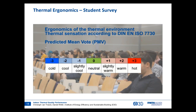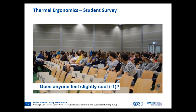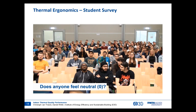Now, prior to the study, we informed students about the meaning of the voting scale, as shown here in the video. The study was performed in an air-conditioned auditorium, and we asked a group of students according to their actual thermal sensation. Now, as can be seen from the video, students wore different clothing combinations with different insulation values. And the students evaluated the sensation according to the questions from the moderator.